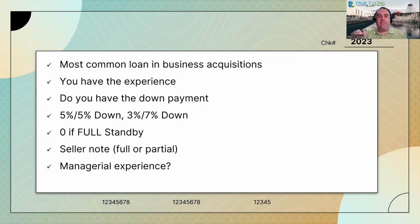It's a big deal. And then, of course, as we talked about with seller notes before, there's full and partial standby. Full means no payments for the life of the loan. Partial means you can make interest-only payments, but you do not pay principal for a certain period of time.